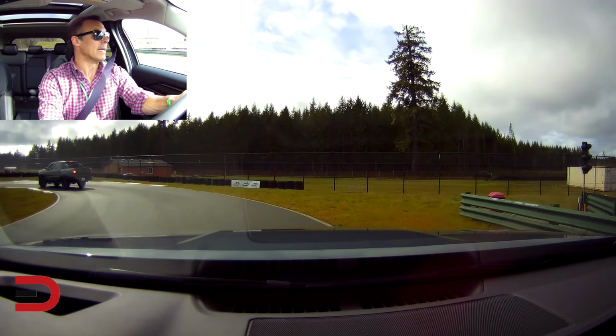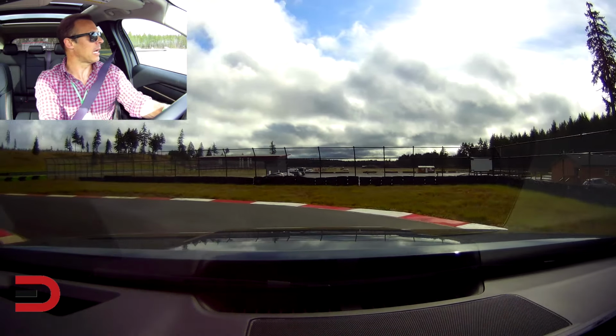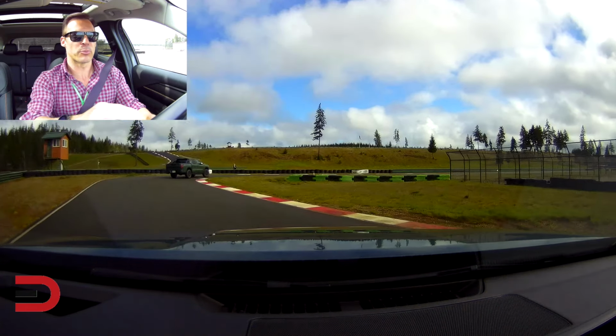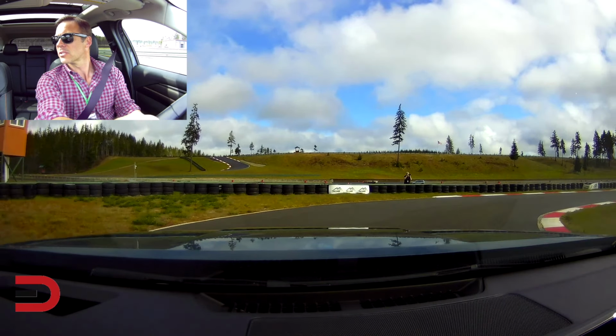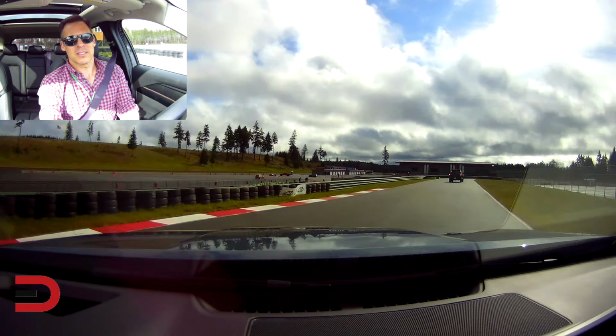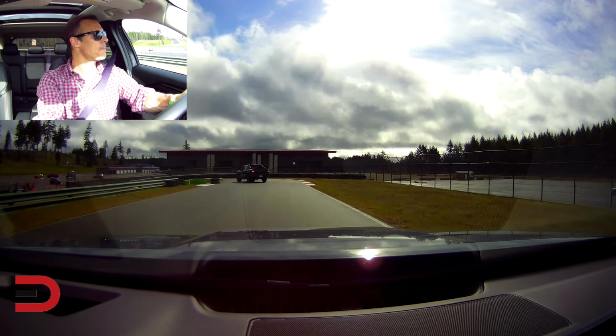I'm not sure. Anyhow, this is just one of many vehicles I'm driving. There's 20 vehicles here at this press event. This is part of my Automotive Press Association's annual event. They've been doing this for 27 years. I've made it to about 7 or 8 of them. Anyways, there's more to come.